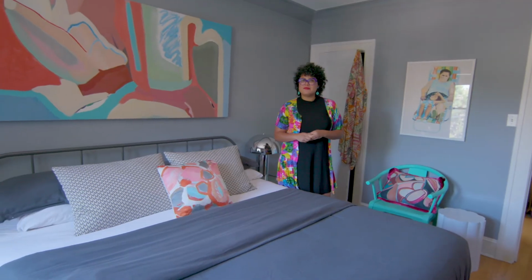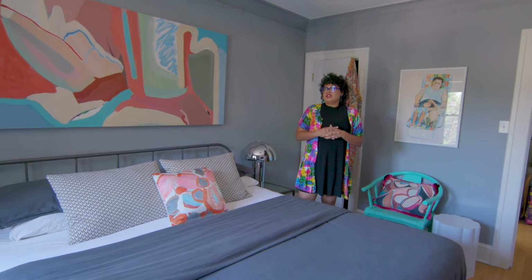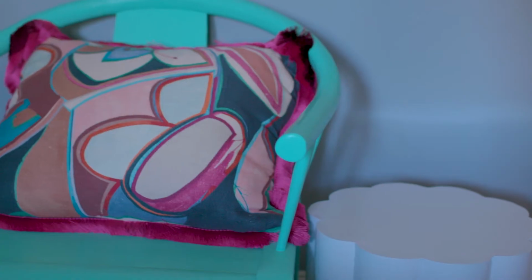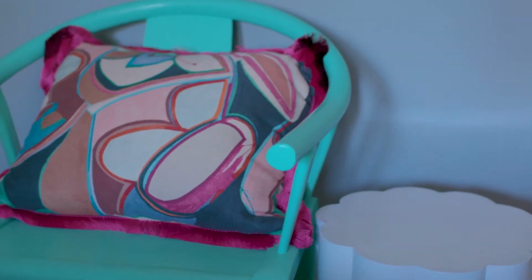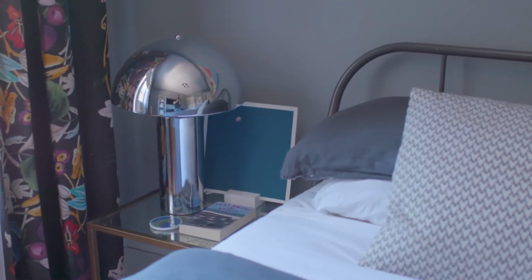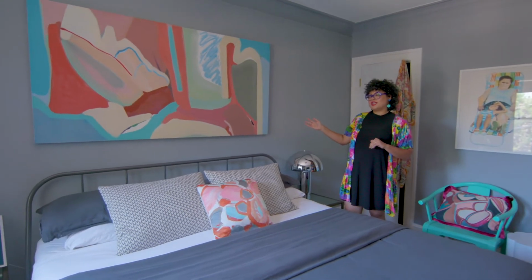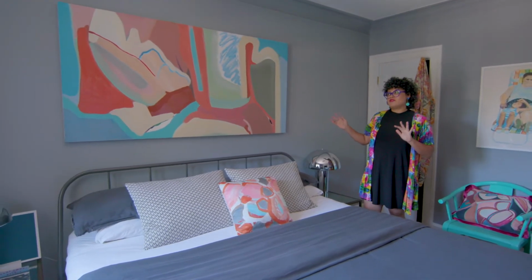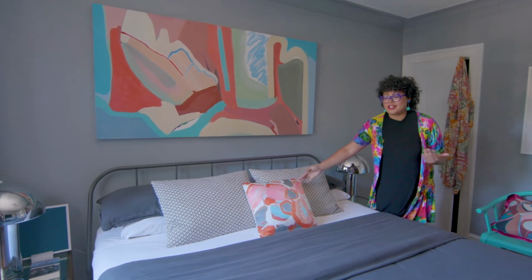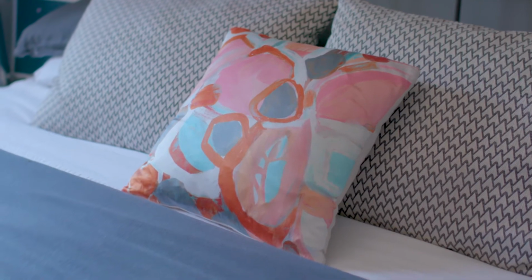Welcome to my bedroom. I knew that I wanted darker paint and brought that in with some of the darker bedding. Another really great piece in this room that I really love is this art piece on the wall. It is from Dial M. Another really great local Chicago shop, and for some reason I already had this pillow, and so it was meant to be this color connection.